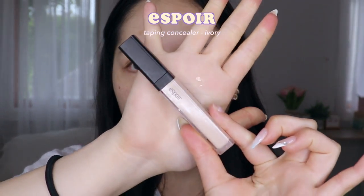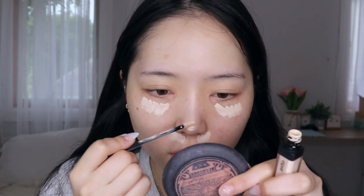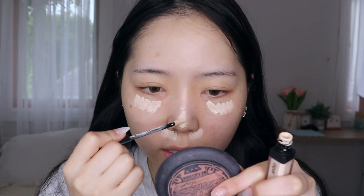And oh, I forgot to put on concealer. I recently made this purchase. It's from Espoir. Because I am using a thick foundation, I don't really like to apply too much concealer. I only apply it where I need that much coverage. Usually I need it on my nose because I don't know why, but it gets red easily.